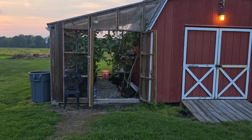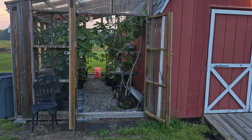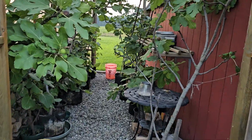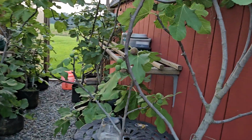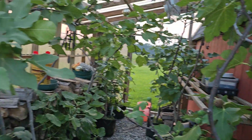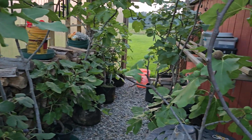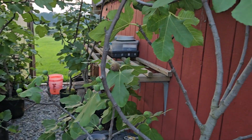Now I have a whole bunch of figs behind the barns in my fig garden collection, different varieties, and we'll have to do that little walk next time, I promise, because I don't want this video to run too long. But I wanted to come through here.